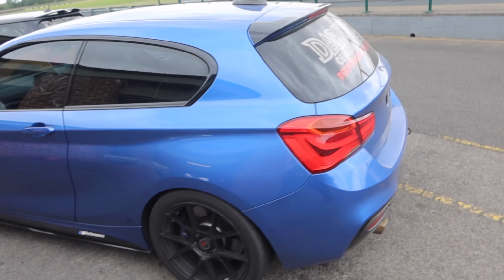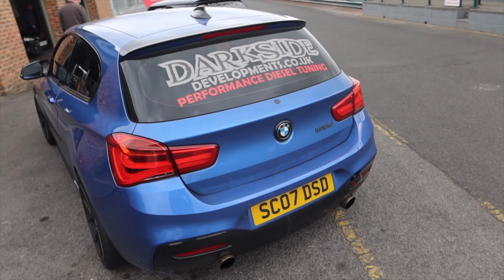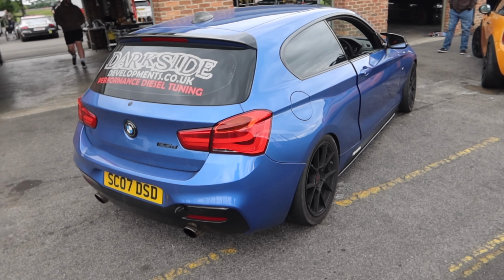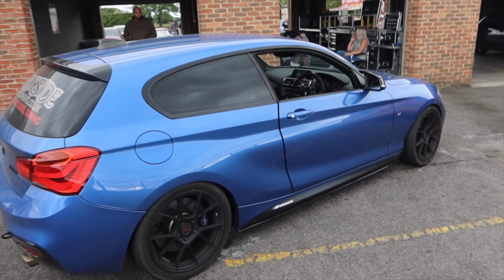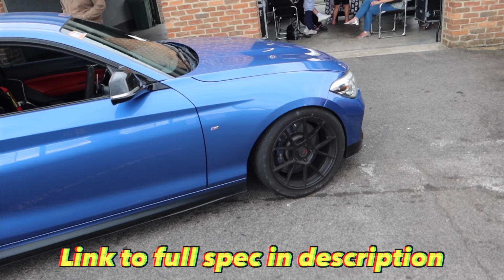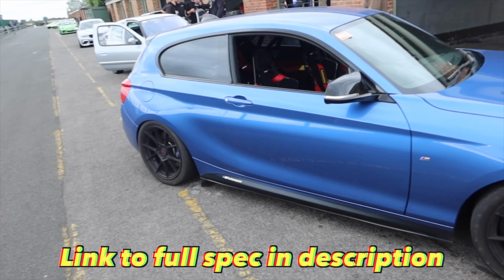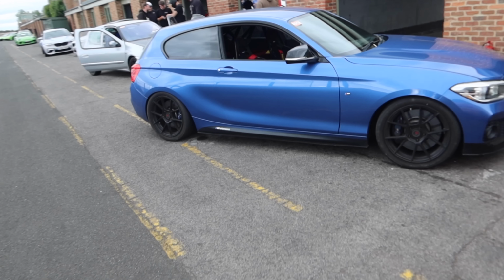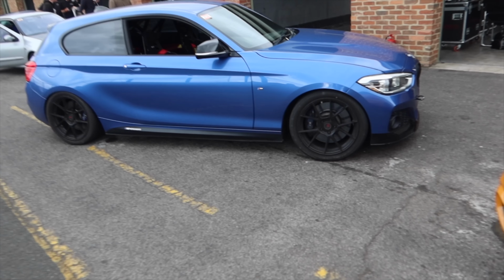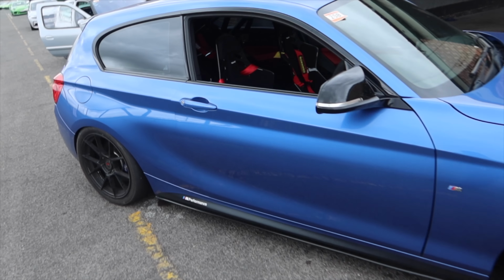Right, so this is the car. It's a 125D, newer model 1 Series. I don't know the numbers of these ones, but 4-cylinder diesel, and it's been dark-sided up. It's got A052 tyres. Not sure what Pad Zero it's got, but I've seen Scott's car parked up round the ends. He daily drives it. Yeah, I've seen it a lot, so I'm looking forward to having a drive.